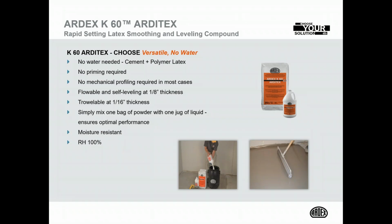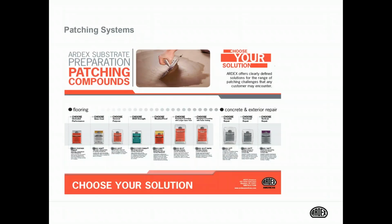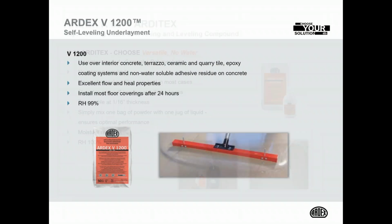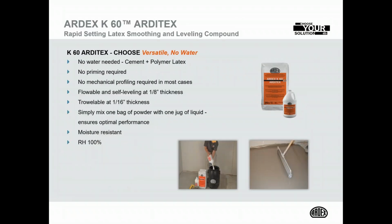The additive that's mixed in with the K60 gives you that chemical bond to a surface like porcelain tile. The K60, we can use this under a mitigation system because it can handle 100 RH. We'll use this to pre-level or pre-smooth under MC Rapid. And it doesn't matter if we get to liquid water, condensed liquid underneath there on the K60. It doesn't matter if we get the pH of 14. K60 is unaffected.